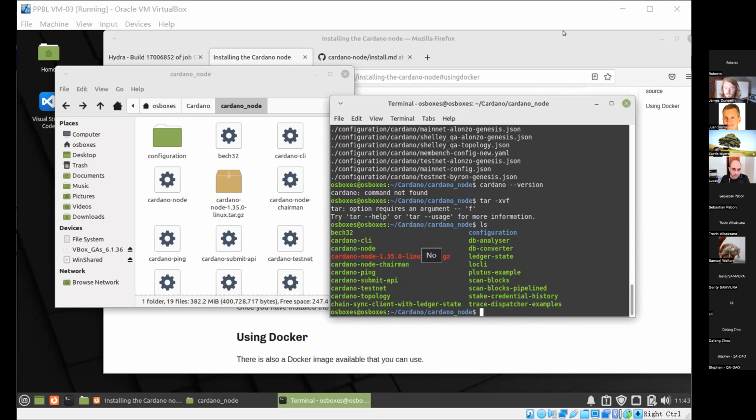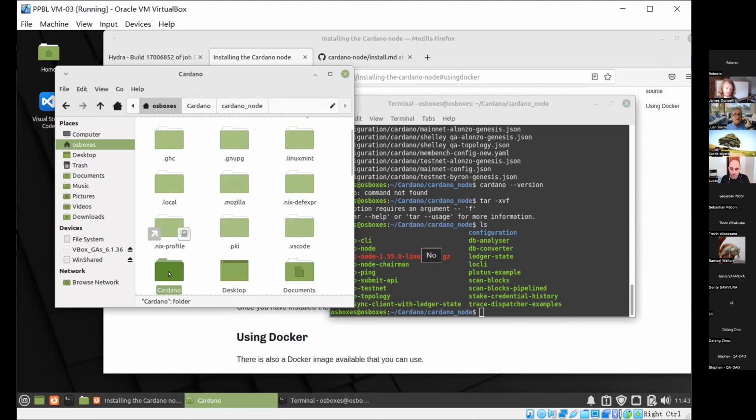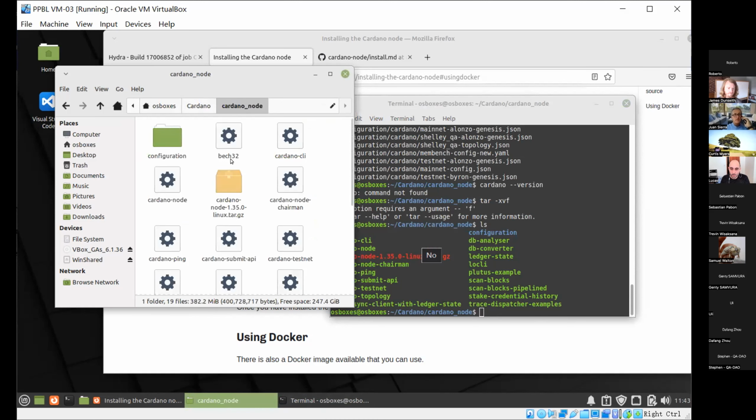Is this where you want it to run from? Is that the root Cardano node? Because I'm not sure, and I don't want to extract it in my root directory, so I created some folder. Absolutely, that's better, it's a preference. Oh no, that was the Windows path variable. You said this is Mint, not that it matters. There it is, yeah: home, OS boxes, Cardano, Cardano node.